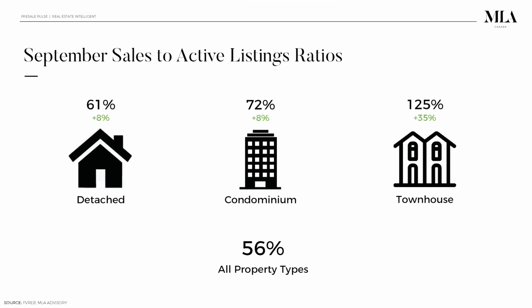I speak specifically to Langley. We saw a 55% sales to listing ratio for September, and it increased to 80% for October. So that's a massive increase in the sales to listing ratio for just a one month period, but it just shows how highly in demand condos in Langley are right now.